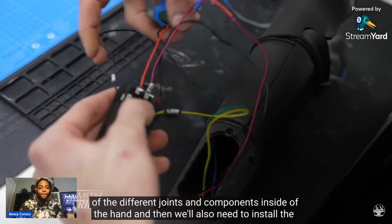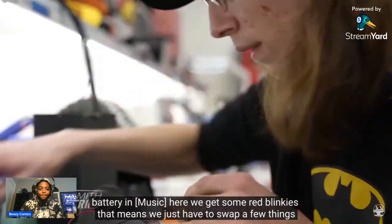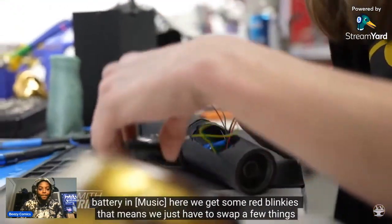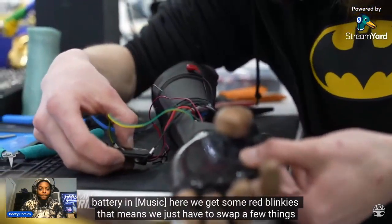And then we'll also need to install the battery in here. We get some red blinkies. That means we just have to swap a few things.